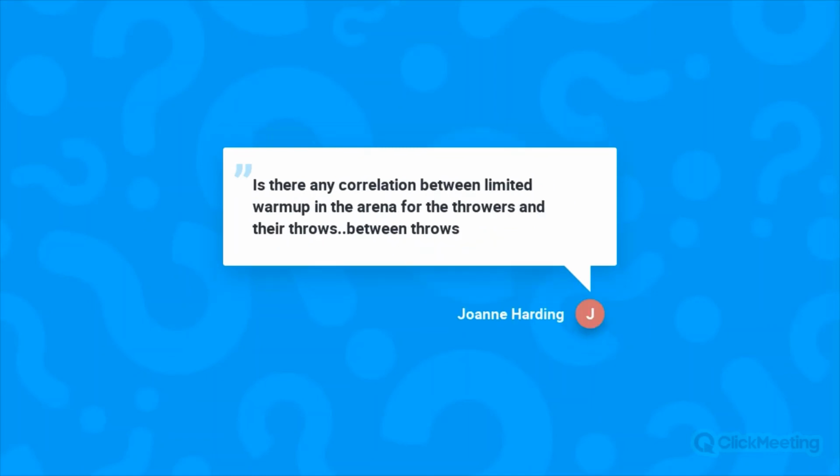Okay. Is there any correlation between the amount of warm-up in the arena for throwers and their throws? I mean, this was something that I observed, although I haven't read any research on it. At the World Athletics Championships, I kept an eye out for the sorts of warm-up protocols that the athletes were engaged in, and I earmarked those that were doing full throws and full jumps within their warm-up, and then waited to see how well they'd done in competition. It wasn't a direct correlation, but I'd probably say about 60 or 70% of those athletes that had done that appeared in the final rounds of the competition. Okay.